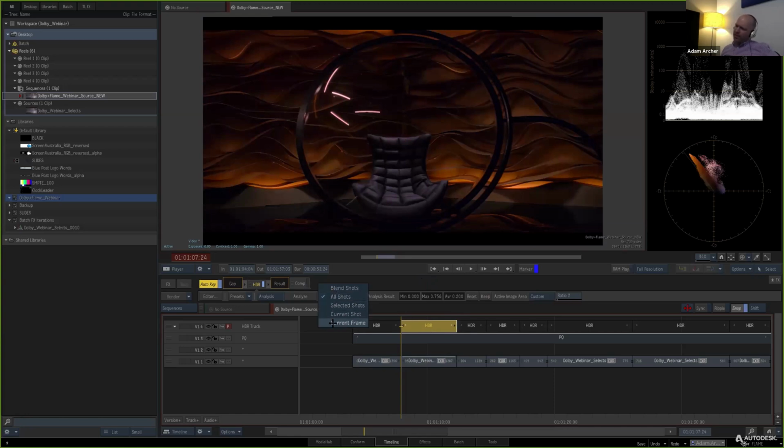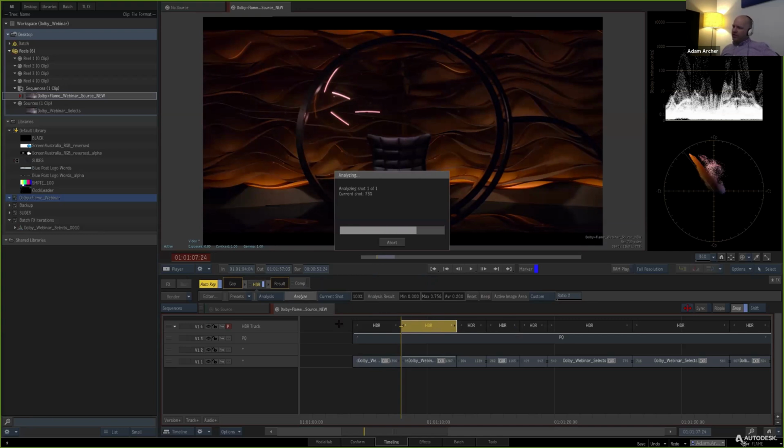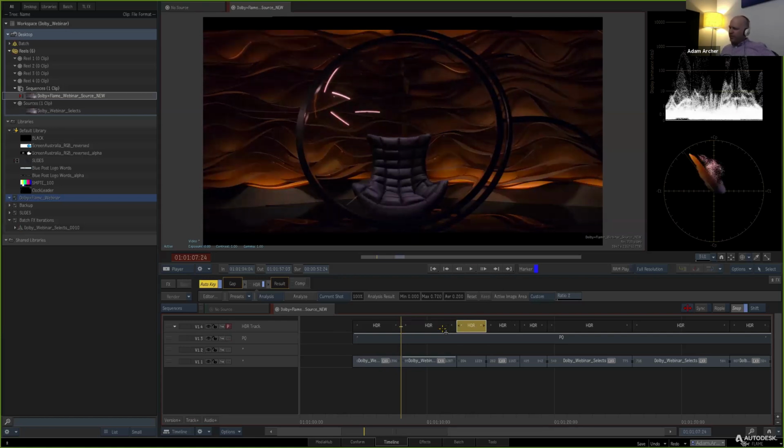Now I've got quite a few options here. So if I know a shot's pretty much going to be the same and I don't want to waste time analyzing, I can just make it color current frame. Obviously current shot, I can do a selection of shots, all shots as I did before, and I'll get to blend shots in a bit. But here I can simply reanalyze this shot. It's nice and quick. Bang. Am I happy with that? Yeah, I think I am. Cool. So then I can keep it. Well, in this case, it's automated that already.